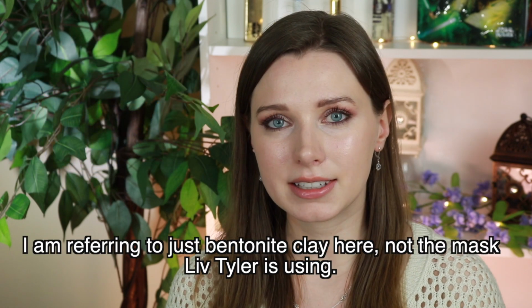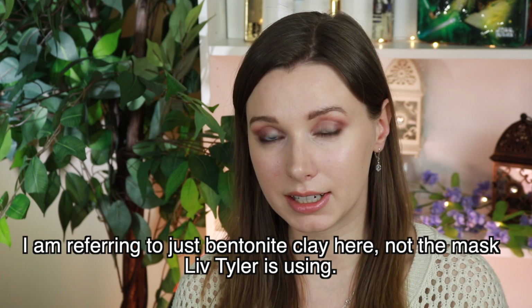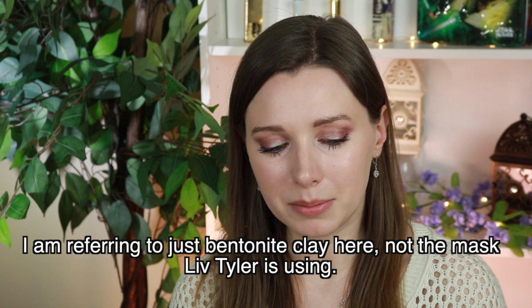Anyway, so as far as the blue flame mask, I'm actually really interested in this one. It's basically a bentonite clay mask, and I've used it in the past, and I have to be very careful with it because my skin usually turns very red and gets pretty irritated by it. What interested me about this mask in particular is that it has aloe vera along with the bentonite clay, so I would imagine this would be a lot more gentle, and so I think that's very interesting.